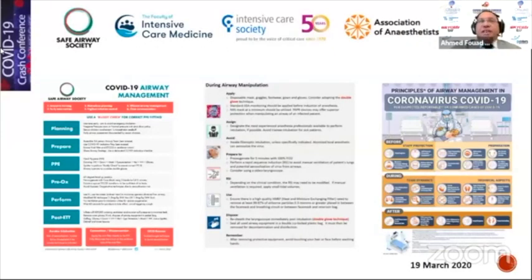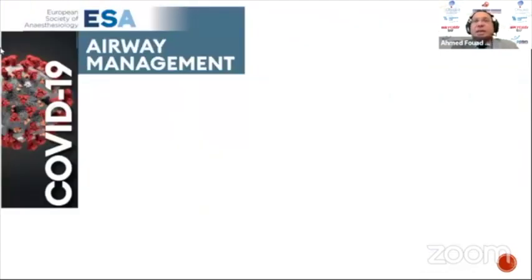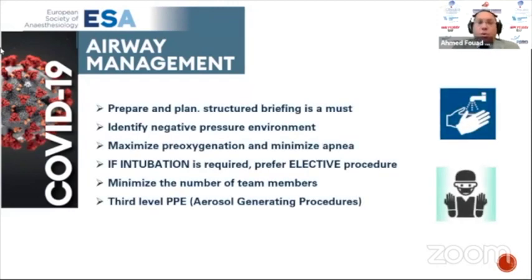Many authorities are telling us how to deal with the healthcare workers who are dealing with airway management, especially intubation. The Safe Airway Society, as well as intensive care medicine, published a lot of guides to tell us how to deal with such cases. And a few days back, the ESA, the European Society of Anaesthesiologists, made certain recommendations, which look like all the authorities: prepare well, have a plan for intubation, and a structured briefing is a must.